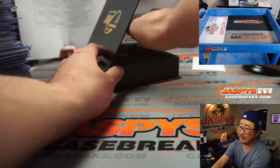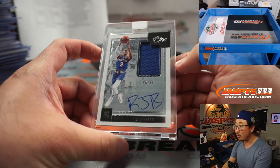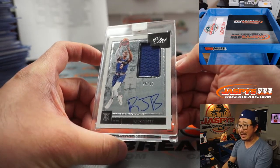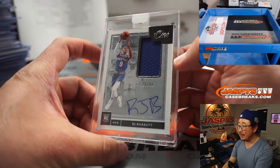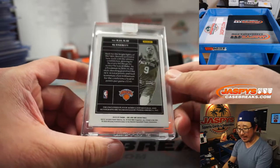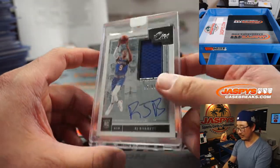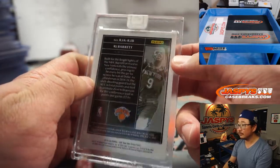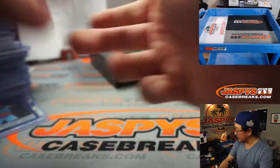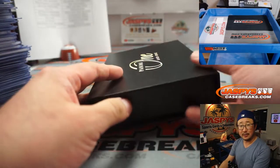And the last hit is going to be... Nice. 95/99. Rookie patch and autograph. An RPA, RJ Barrett. The RJB. 95/99. That's pretty strong. That's for Jeff Rossetti and the New York Knicks. Nice. The very last hit going to you. Nice. Lakers up by two with 3 minutes left. What a mixer. Pretty nice stuff.